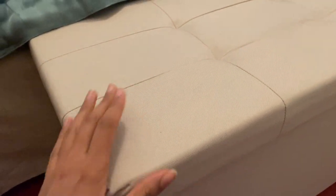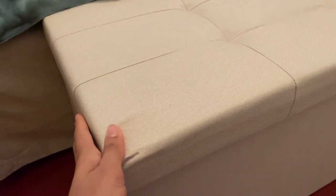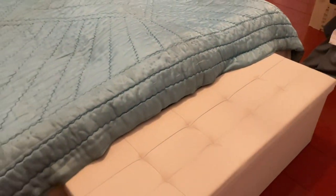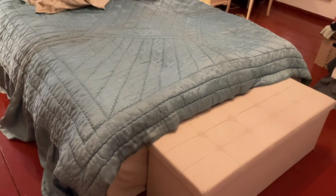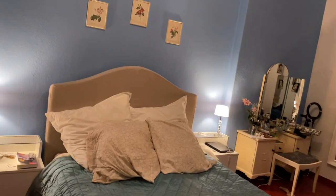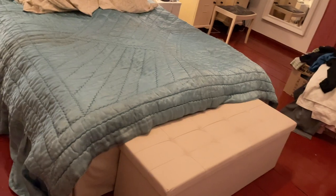It's in the same kind of linen material. It's not real linen, I think, but it looks very linen-like, and it has these really nice classic details. And this one was so heavy, you guys, I could barely even get it upstairs, but I'm just in love. It just looks so classic.